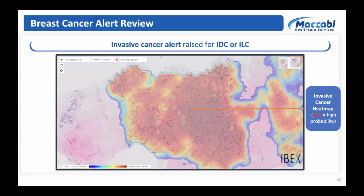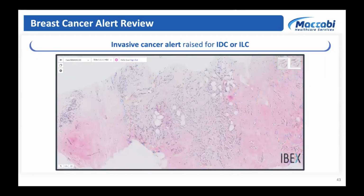Here we have an invasive cancer heat map. Removing it will show us the morphology. This indeed is an infiltrating carcinoma. In this case, it is an infiltrating lobular carcinoma. The algorithm, by the way, can differentiate easily between lobular and ductal carcinoma, between high-grade DCIS and low-grade DCIS, and so on.